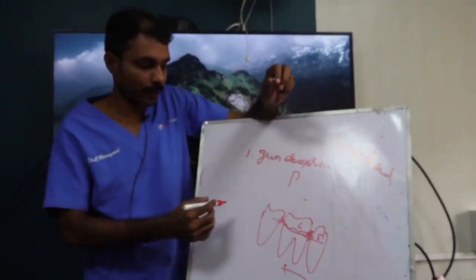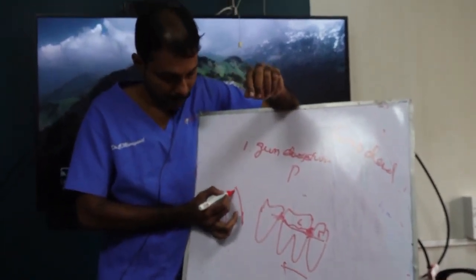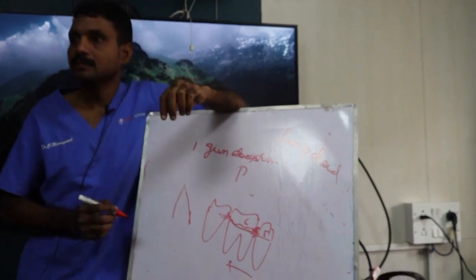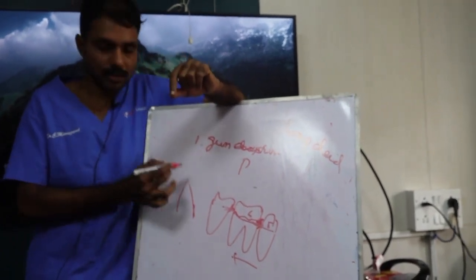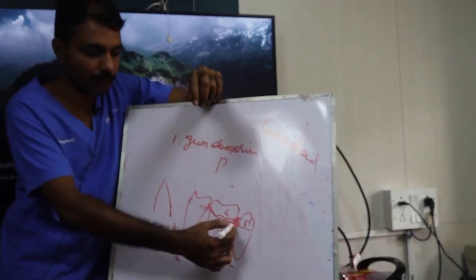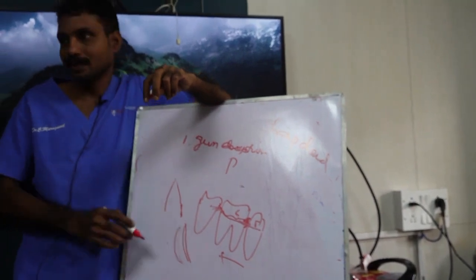So how to find a good elevator? It is like a whale, right? It will be sharp, it should not be like this. Slightly rounded here. But when you see thickness-wise, it will be sharp here. And when you see from this side, a little curvature should be there, then only you can approach easily. If it is straight, no, the curvature should be there. Sometimes when you use it many times, the curvature will bend.